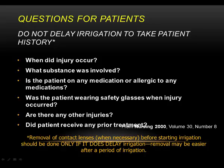Do not delay the initiation of irrigation to remove contact lenses. Contacts were once thought to trap chemicals underneath them or to absorb vapors in the air. Studies have shown that neither of these occur. Contact lenses, either hard or soft, may actually form a barrier that prevents or lessens chemical burns, and soft contacts do not increase exposure of the cornea to vapors.